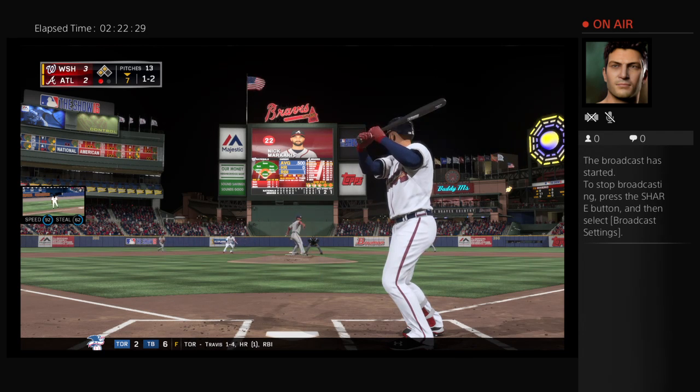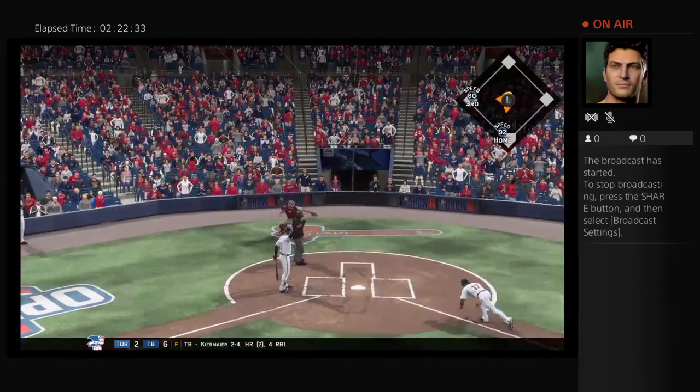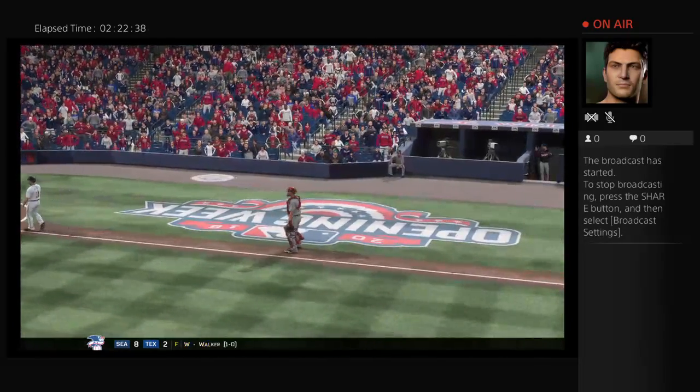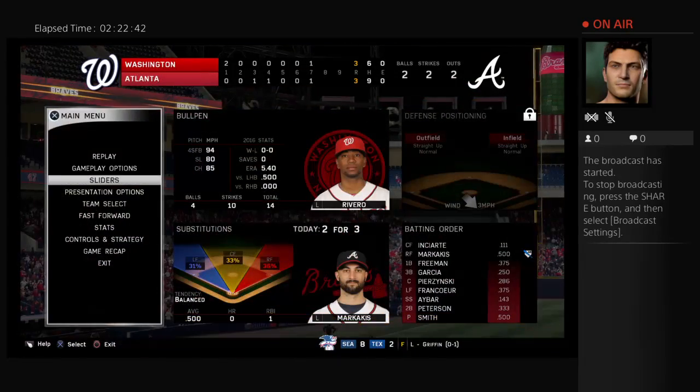Trying to hold the lead. And this one is past him, and that could be a run. But not in time, and just like that, this ball game is tied. And he'll be tagged out as he got caught between third and home.